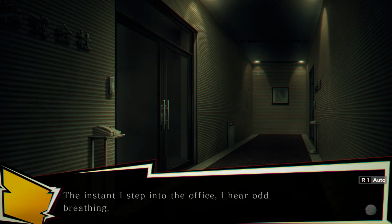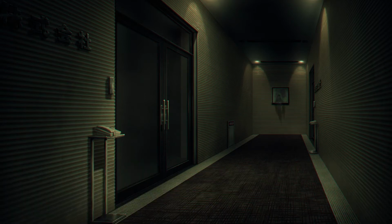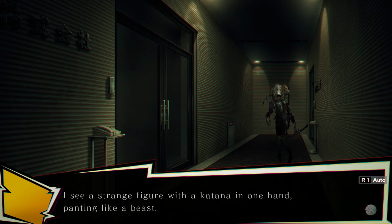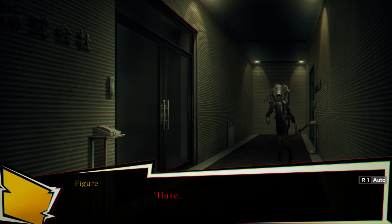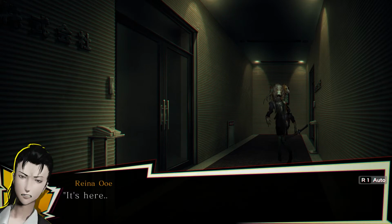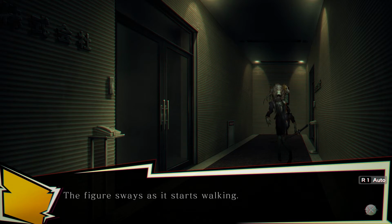The instant I step into the office, I hear odd breathing. I look up, then down the hallway and... Ooh. Oh, it's coming closer. I see a strange figure with a katana in one hand, panting like a beast. Hate. You smell like him. This is bad news. Seems our spirit has decided to take the stage. It's here, Killer Peach. The figure sways as it starts walking.